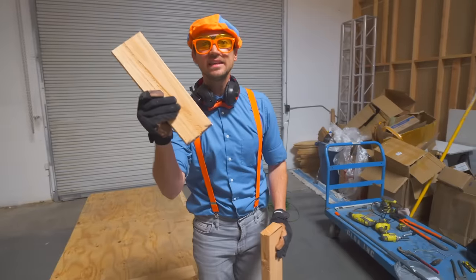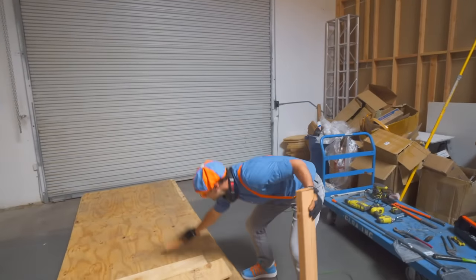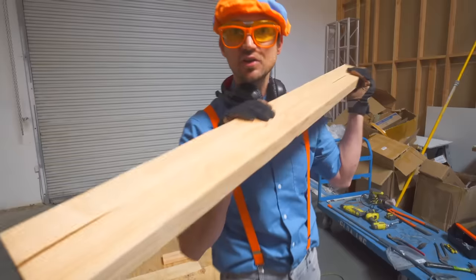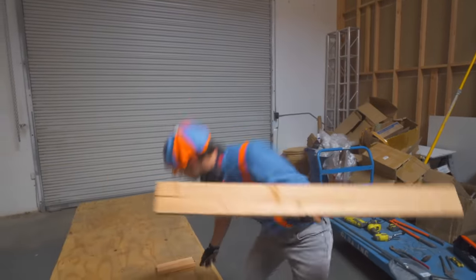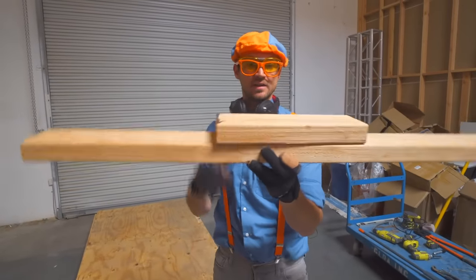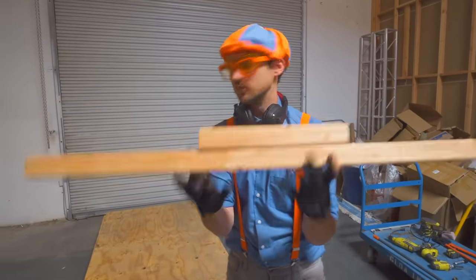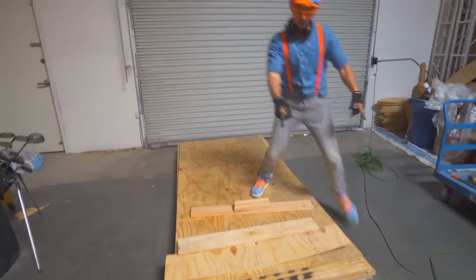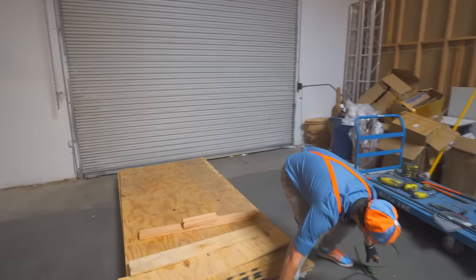All right, so we need this piece of wood. And actually, we need this piece of wood too. We need to screw them together like that. So, that's what we're gonna do. Put that right here while we put this away.